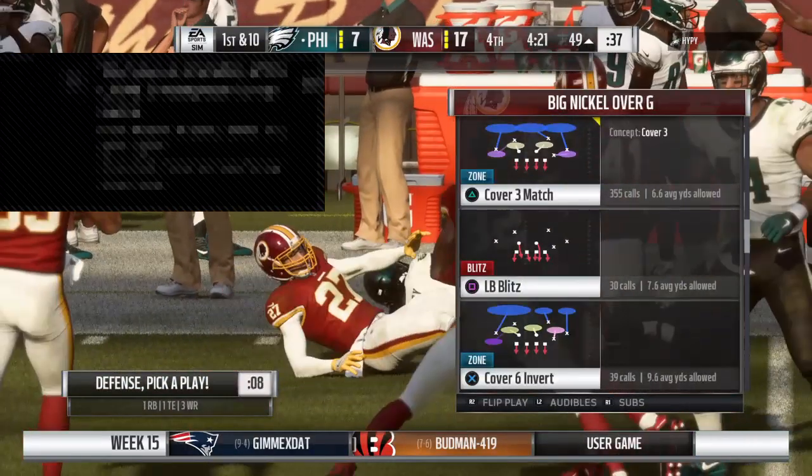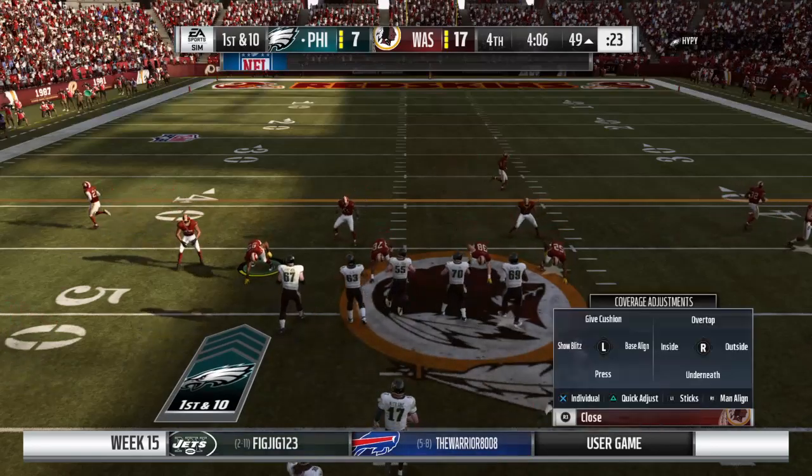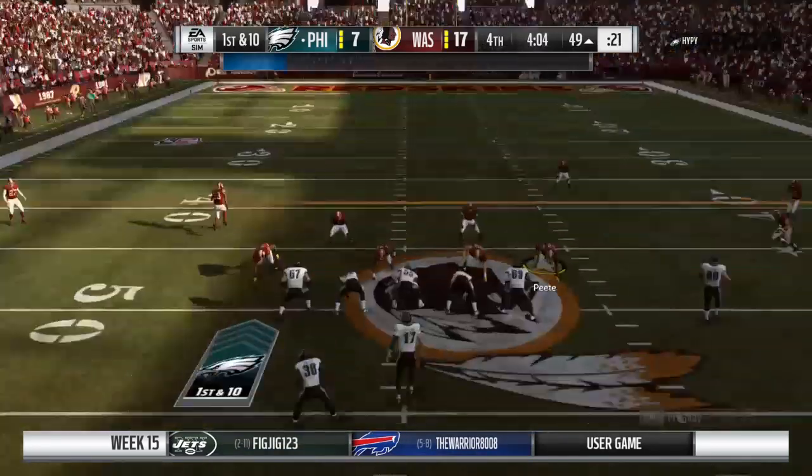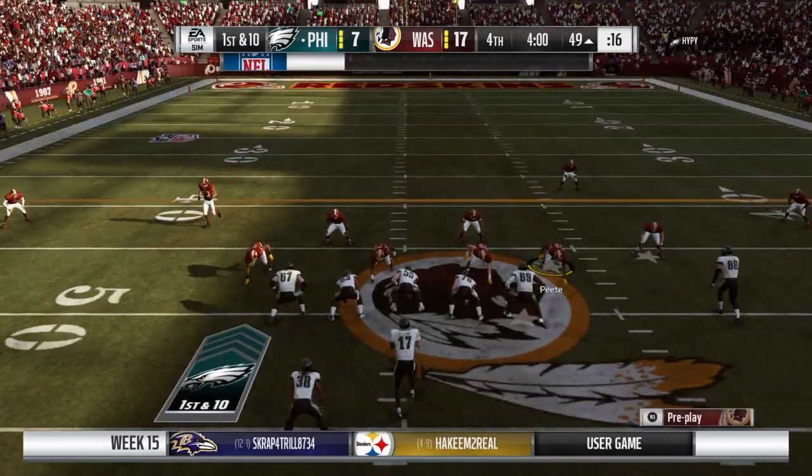They need more of what we just saw. Down a couple of scores. There's still time, all right? It's not like they're totally out of it, but they have to score quickly, and they're going to need some big-time plays, chunk plays, explosive plays. They need yardage on each snap.